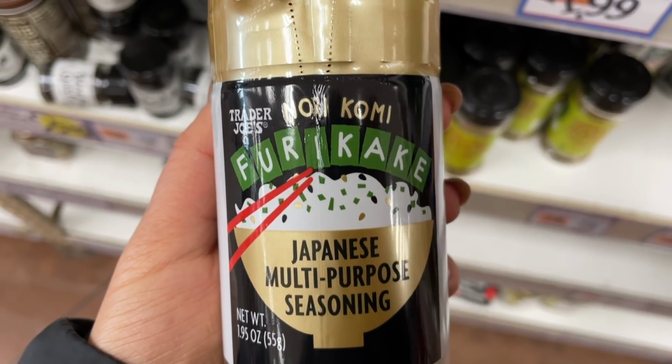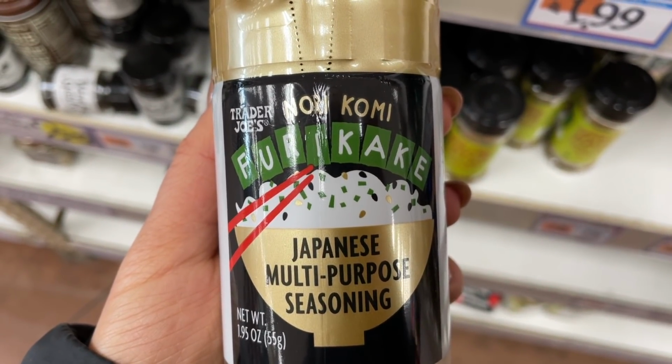Next, this Japanese multi-purpose seasoning. This is great for rice bowls. If you ever make a sushi bowl and you throw on some cucumber, avocado, some mango, some roasted red peppers, throw this on top, delicious.